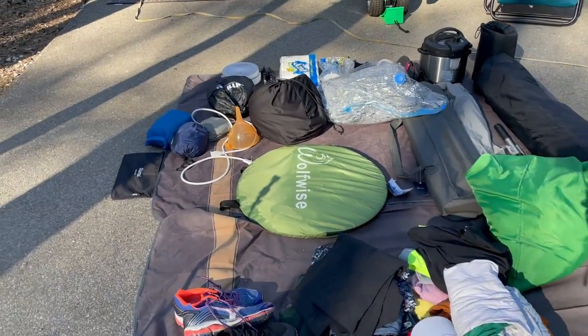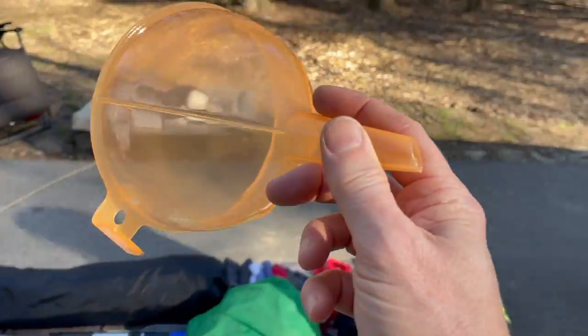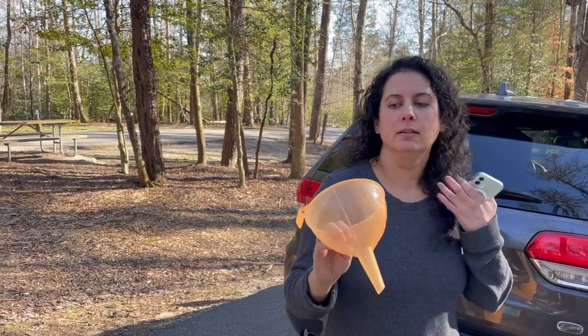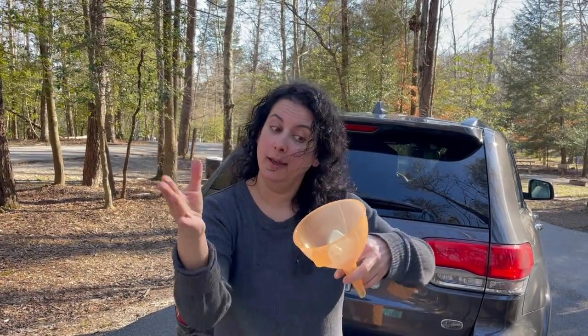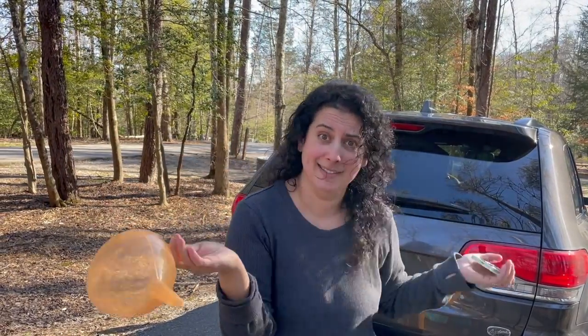I have one other question. What's this for? Here's my idea. If for any reason we couldn't use a hose to put water in our tank, we could put this in the fill hole and use bottled water or water of a different kind, because we were winterized when we left. So this was just a de-winterizing sort of just in case.